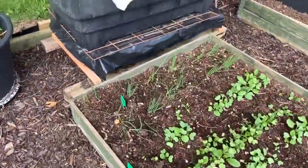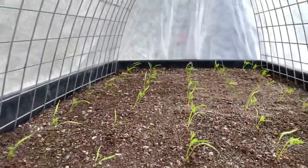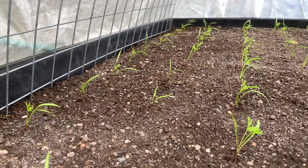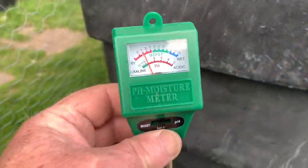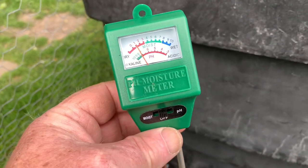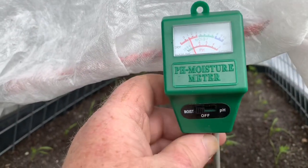Just up here is the wicking tub for the carrots. These are all Sweet Candle in here. I thinned these out the other day as well. I haven't watered this one for, I don't know, 10 days at least. And I have a meter here, pH meter and moisture meter. I don't really bother with pH, but the water meter, if you can see that and I turn it on, you can see it's dry.